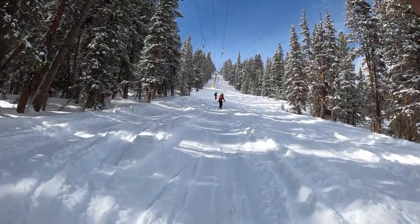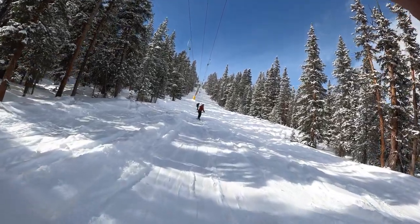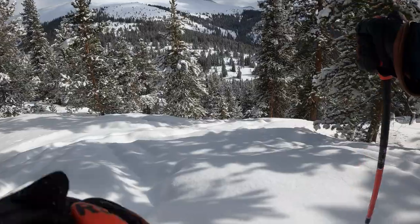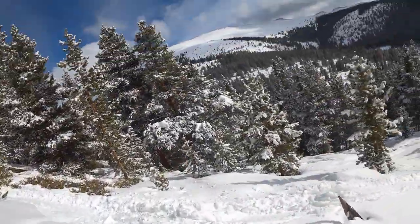Like in this new expansion. It's like a powder skier's paradise out here, boy. Whew. Whoa.